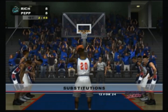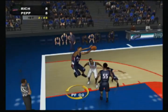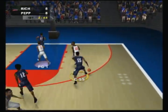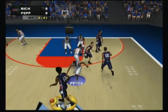Richmond makes a lineup change. Substitution. Tony didn't seem comfortable with that free throw. It looked like he rushed that one. He's got to take his time, relax, and knock those down.